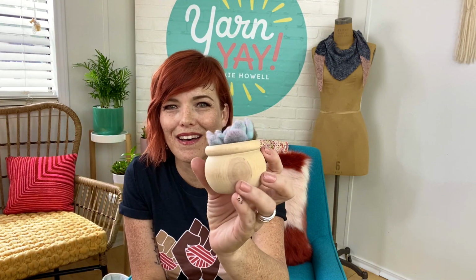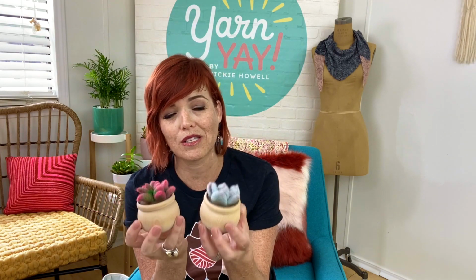I mean, come on, is that not the cutest? Now the wooden pots are not going to come with it, although you can go to her website and get them, but we are going to be talking to you about different ways that you can display these, different adorable options that you can use to display yours, and different things that can be made as pots. But I mean, so adorable.